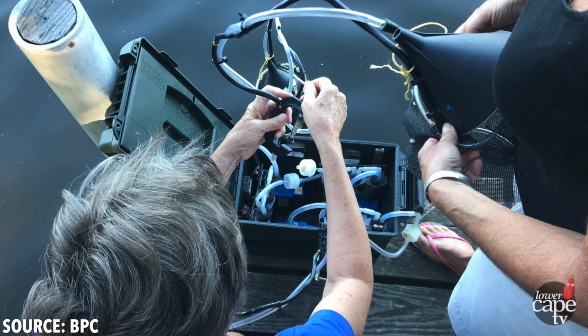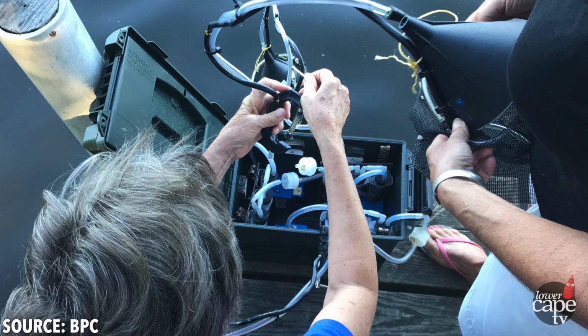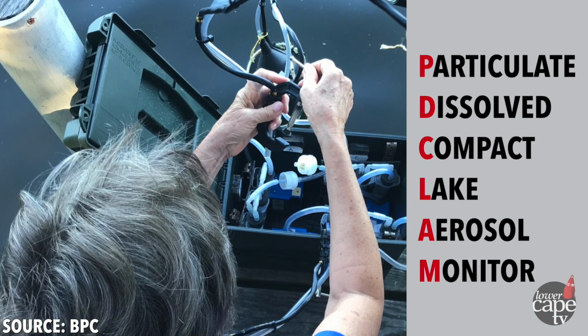At both ponds, citizen scientists utilized a new piece of testing equipment built at the University of New Hampshire called the Particulate Dissolved Compact Lake Aerosol Monitor, or PD-CLAM. It's kind of a space-age looking machine, and the CLAM captures particulates on fine filters.